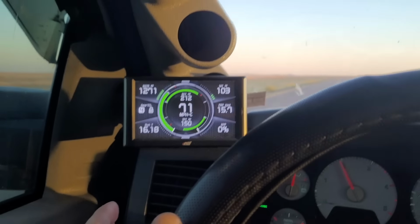Guys, in this video, I'm gonna do some tests for you, right? So I'm towing right now, it's about 73 degrees. We're in New Mexico. I got about 2.5 hours until I get to the truck stop. So I'm gonna play around with some settings. We have the Edge CTS2.